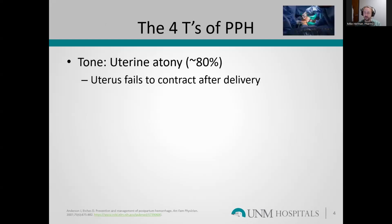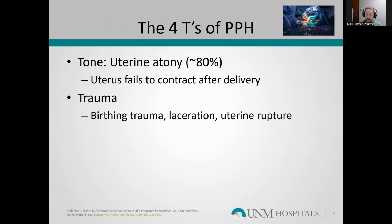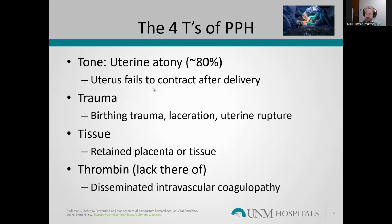When we talk about the four T's of postpartum hemorrhage, this is a mnemonic that a lot of our obstetricians use. The first T is uterine tone, or uterine atony, which constitutes about 80% of all postpartum hemorrhages. This is where the uterus fails to contract after delivery. We also have trauma. This is like birthing trauma, uterine rupture, lacerations. This is about 20% of deliveries, and there can be combinations of both trauma and uterine atony as well. We have retained tissues. Sometimes if a piece or part of the placenta gets left in, that can increase our risk for bleeding. And very, very rare, but thrombin is our last T, or the lack thereof. So we have consumptive intravascular coagulopathies and consumption of fibrinogen and thrombin that can be contributing to an increase in hemorrhage.